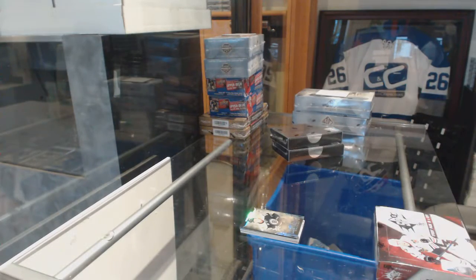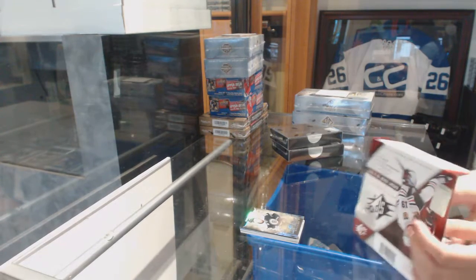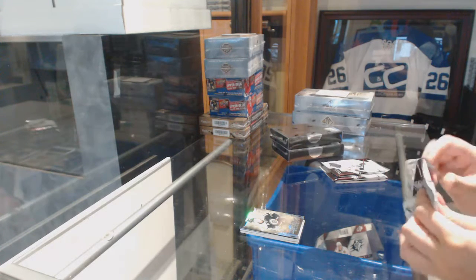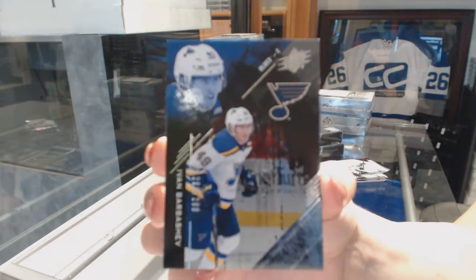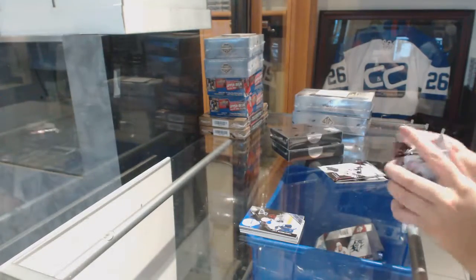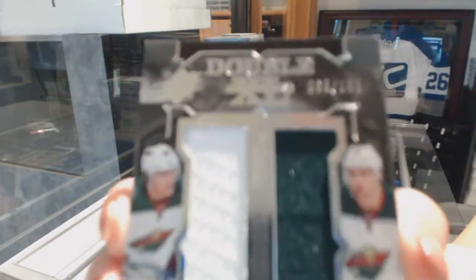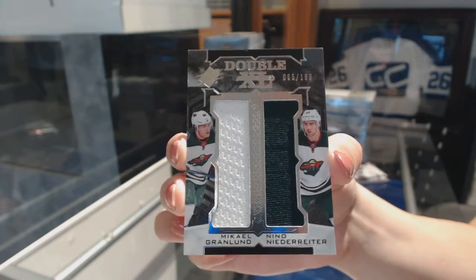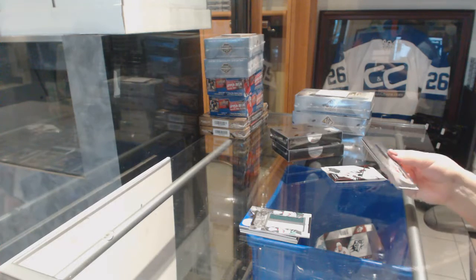All right, on to your second 17/18 SBX. We've got a base rookie number 2/99, Ivan Barbashev. /199 of Mikhail Granlund and Nino Niederreiter. We've got a lustrous rookies jersey of John Gillies.